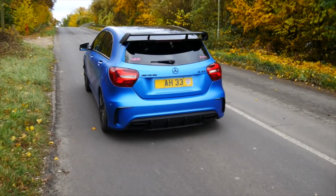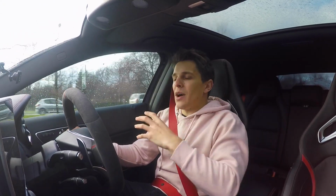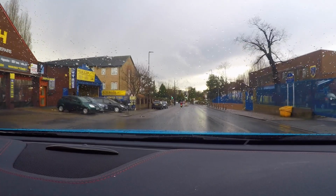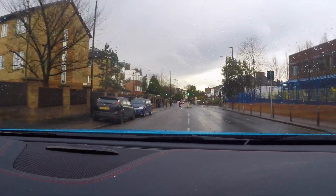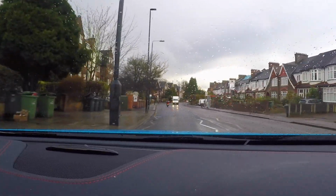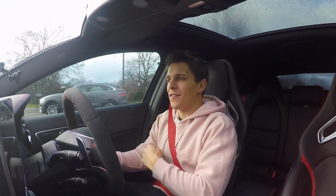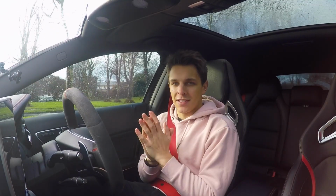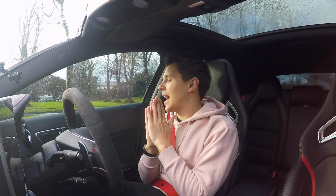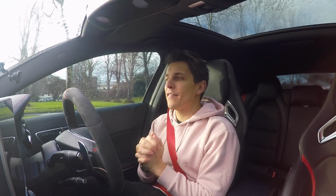Whenever anyone asks me, should I buy an A45? I'm like, 1,000,000% yes. If you want to get power out of such a small engine and everything, get an A45. You won't regret it. You've got five doors, you've got everything. So this deal for this car to be sold has happened in the last day. So I haven't kept this quiet for a while and it's not been a secret. It's happened very, very quickly.